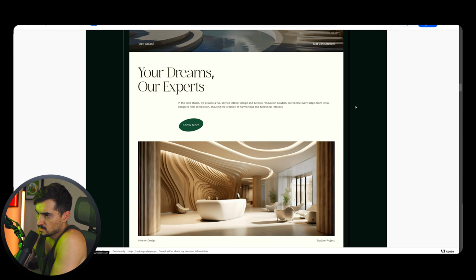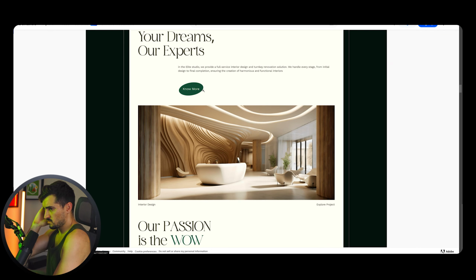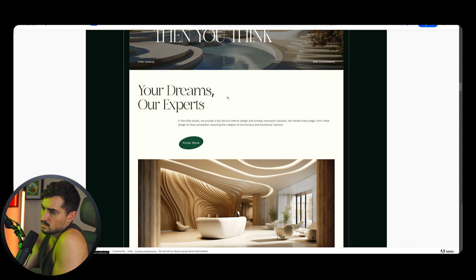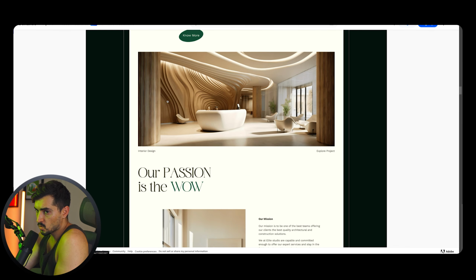Overall, let me see. The only thing that doesn't feel right, I don't know, these buttons feel weird. Normally people don't do buttons like that. I can see you're trying to break the static buttons usually. It feels organic to me.